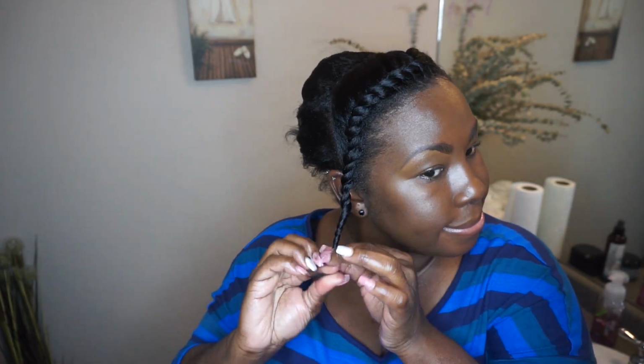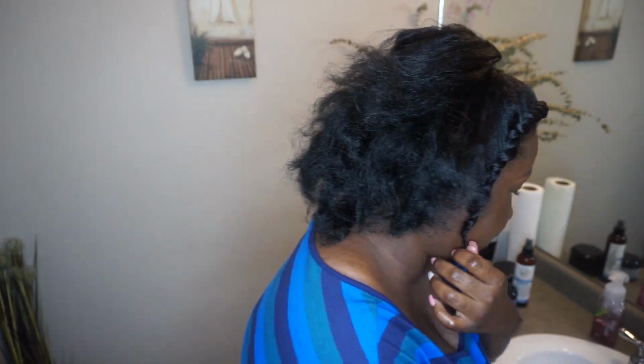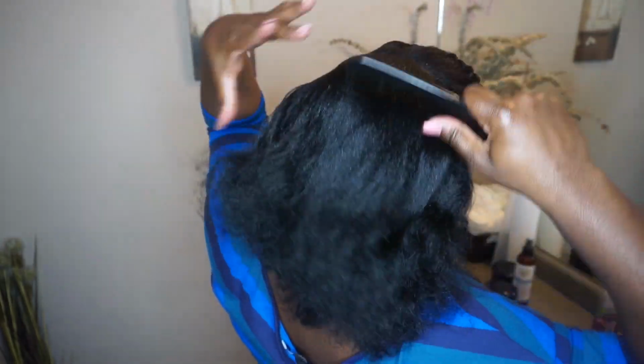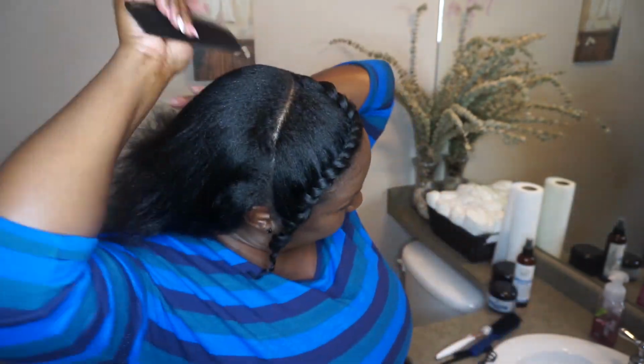I want to twist it. I tend to twist all the way to the ends. I guess for me, it helps to maintain the moisture in my ends. Yes. So I twist all the way to the ends. And we're just combing that back for our bonnet.